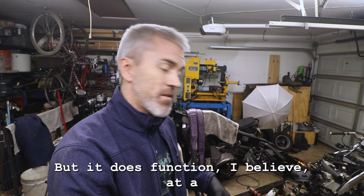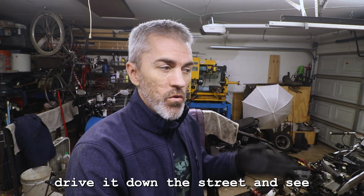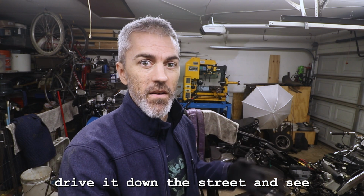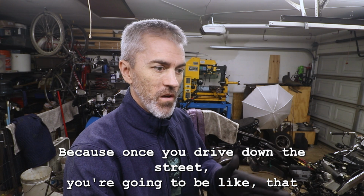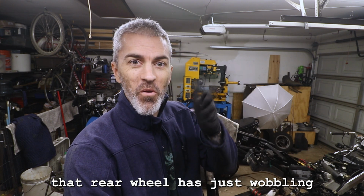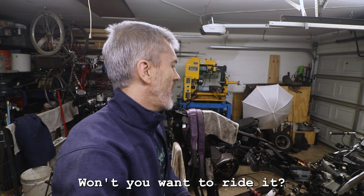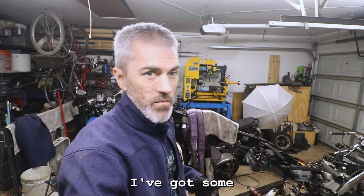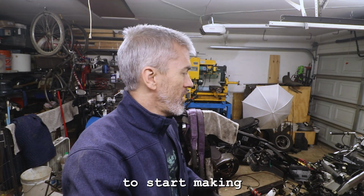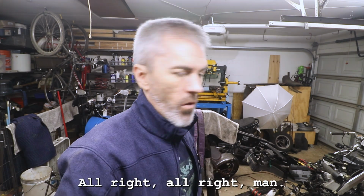But it does function, I believe, to a point that I could at least drive it down the street and get a feel for what is wrong with it. Because once you drive it down the street, you're gonna be like, oh, that rear wheel is just wobbling, or what. You'll feel a lot of stuff. And I'm not talking fast, I'm just talking rolling. I've got some serious decisions to start making, and I don't really want to make them until that engine runs.